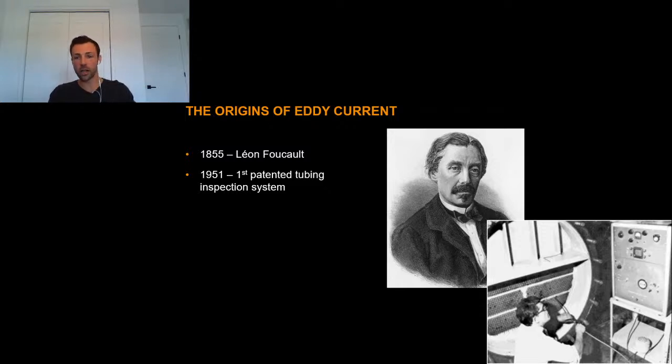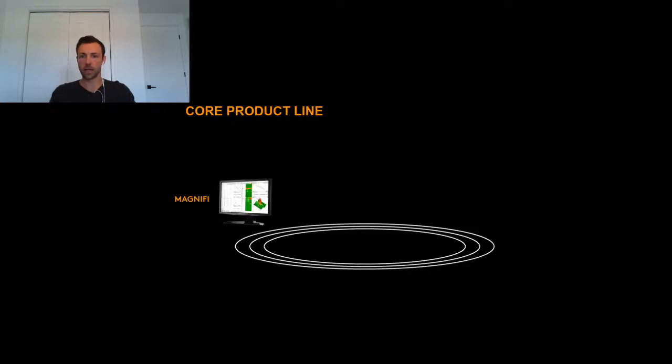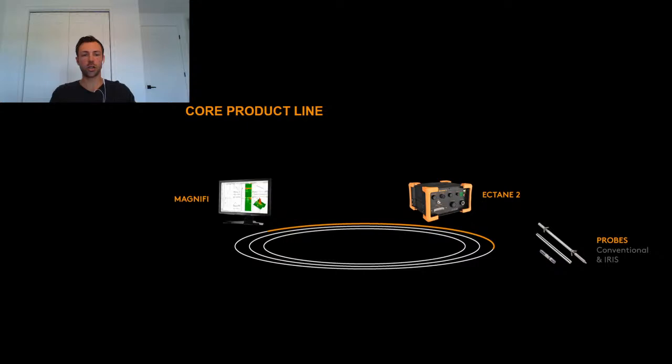In the oil and gas market, the standard has become Eddyfi's core product line. The core product line for us is composed of Magnify, user-friendly, fully customizable acquisition software that packs many features and is continuously improved. We've got the Octane 2, versatile, tough, portable, and multi-technology acquisition equipment, and our standard probes that are built to last in the toughest conditions.